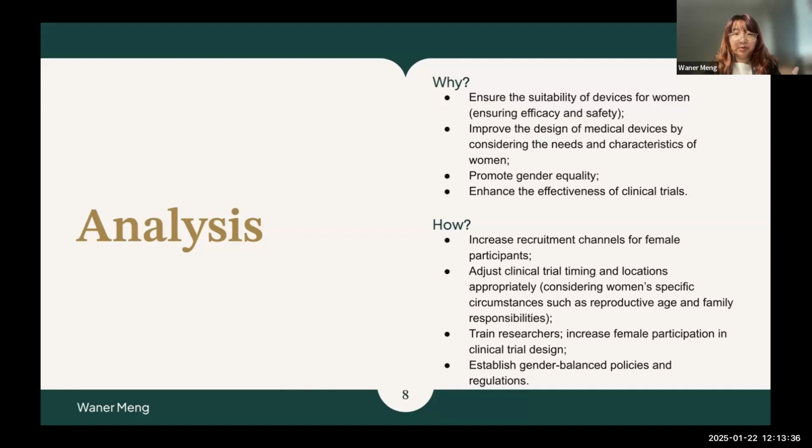And also, we will improve the design of medical devices by considering the needs and characteristics of women, because women consider a lot, which is also a reason why women would not like to enroll in clinical trials, because of concerns about safety and concerns in a lot of points. For example, if my mom will implant a high-risk medical device, she would be thinking, if she implants that device, could her life become normal, like returning back to normal times?